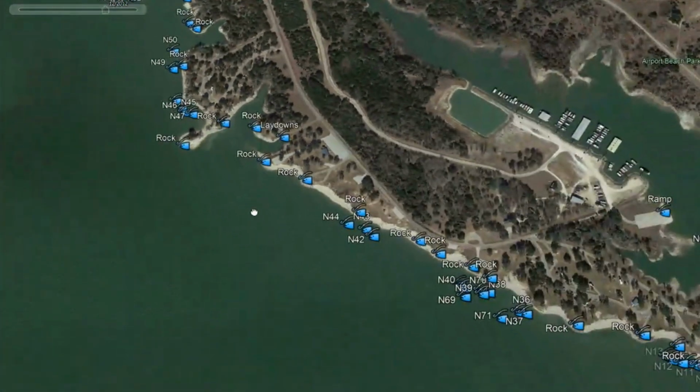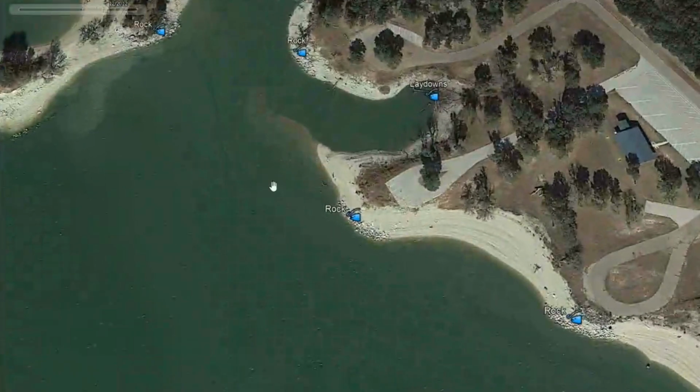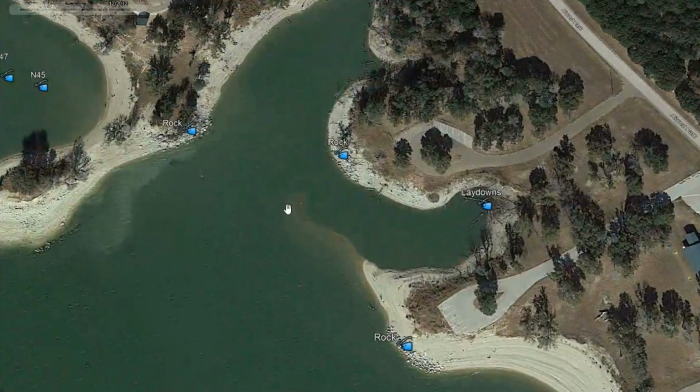We worked our way up that bank line. You could see we had several different rock piles that we could fish. Unfortunately, in 2022, the lake's down so much, we might not be able to take advantage of those right now. Now, as we move further out here, check out these points.